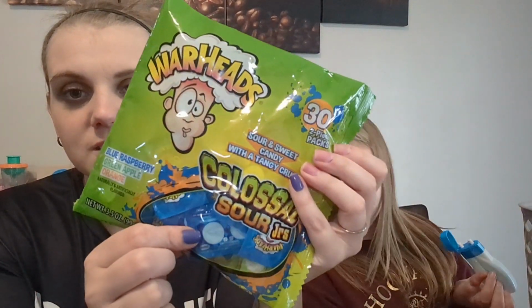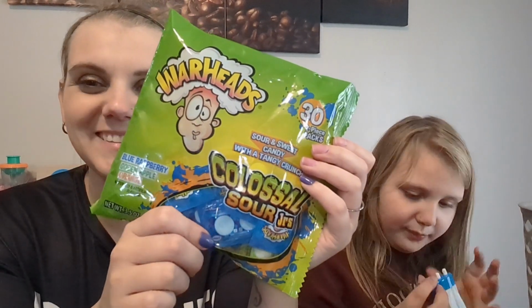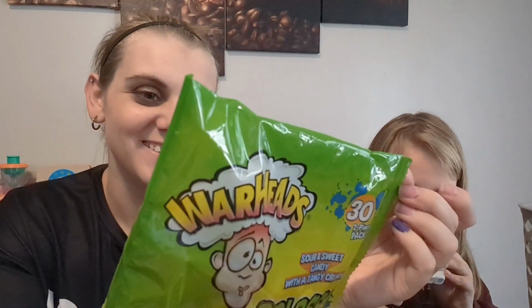Got Warheads sour and sweet candy with a tangy crunch. These aren't Pop Rocks. Little tab things. I love that. 32 piece packs. There's blue raspberry, green apple, and orange. Well, everybody else loves those. Tablet looking things, like Alka-Seltzer. Everybody at school loves them.